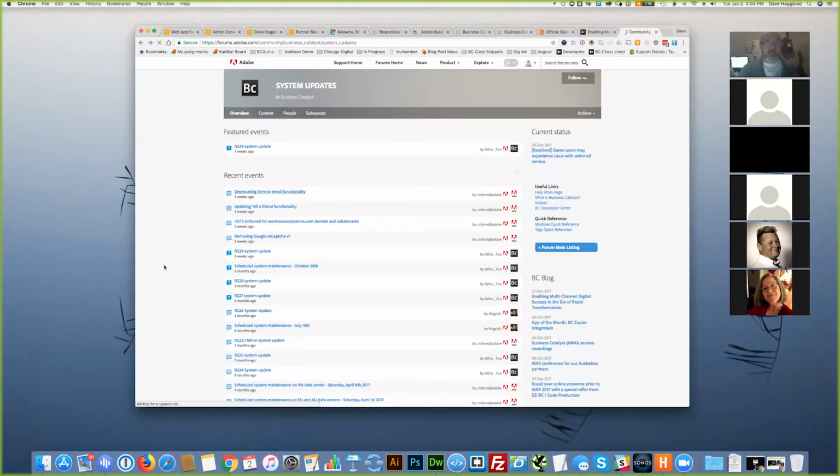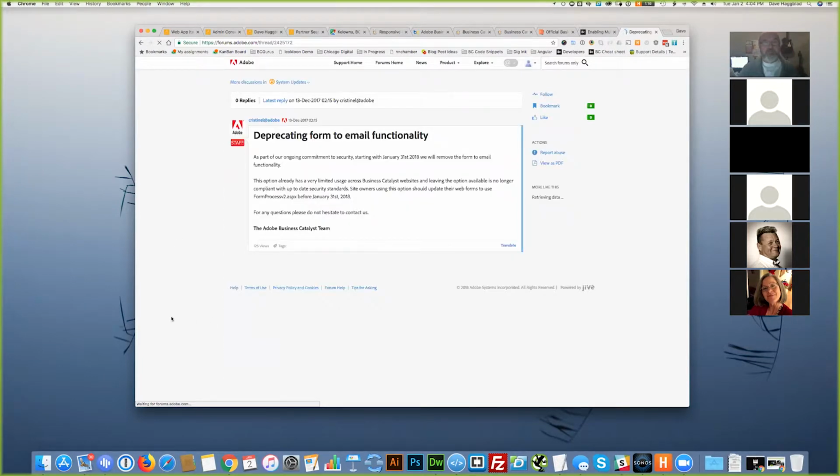And finally, deprecating the form to email functionality, and same thing. They're asking that you update your web forms to use form process v2 ASPX before the end of January, or you could find yourself with something that doesn't work.